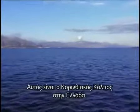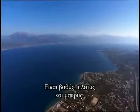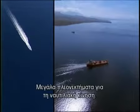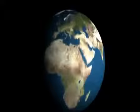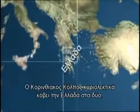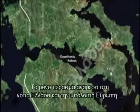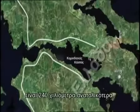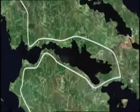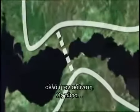This is the Gulf of Corinth in Greece. It is deep, wide, long, great attributes for marine traffic, but a nightmare for traveling by land. The Gulf of Corinth virtually chops Greece in two. The only land route between southern Greece and the rest of Europe is 150 miles east. Bridging the Gulf has been a goal for more than a century, but it was impossible until now.